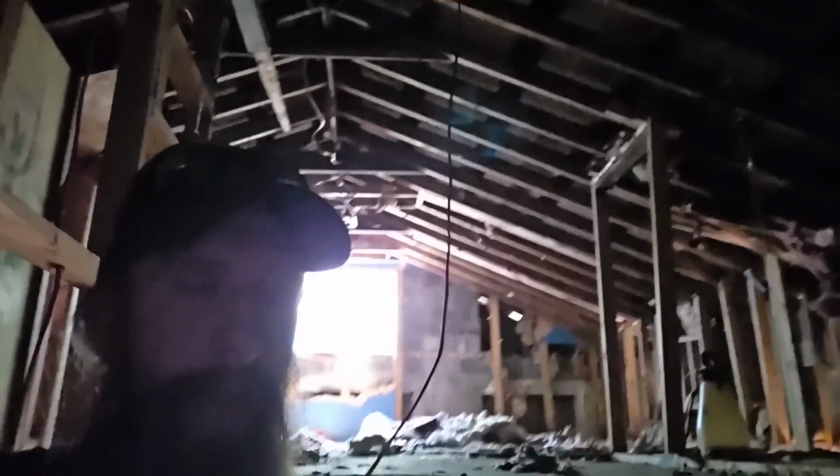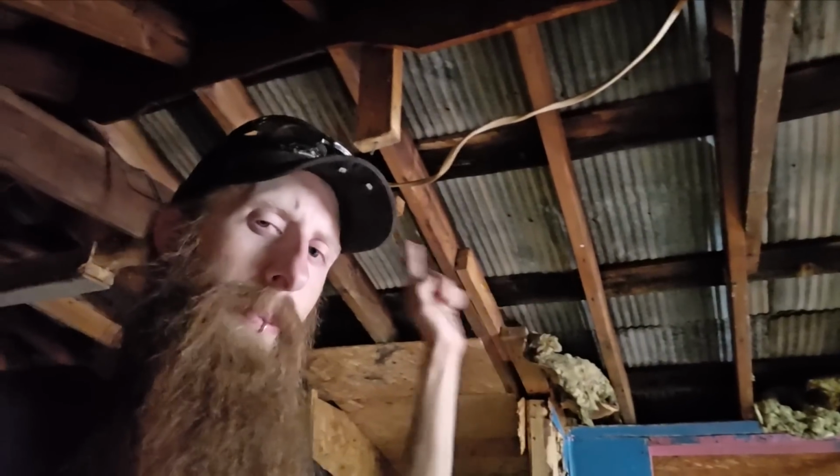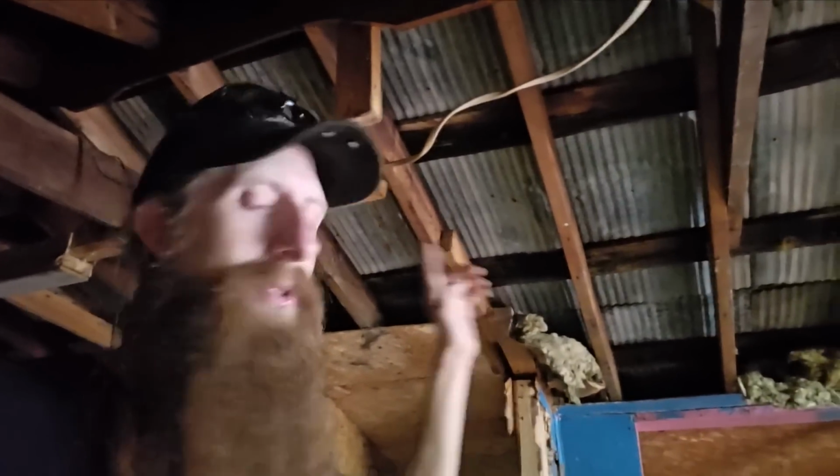I'm here at the other homestead. There's a way homestead is what I'm calling it. And I'm checking out the roof. I'm going to go over the roof, some of the outside plans for this thing. And I'm not sure, but I'm pretty sure I'm replacing some more stuff than I was originally planning.